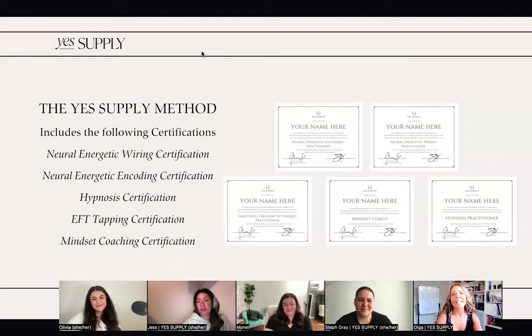Neural energetic encoding. For me, this one is probably the most powerful one. It encompasses all the tools you have to work on their really deep subconscious level. All the beliefs, emotions, behaviors, and conflicts that are actually holding them back, you get to rewire with techniques that are fully backed by science to help them move forward towards their goals. Hypnosis. To be completely honest, when I first did the Yes Supply method, I had no idea what hypnosis actually was. I thought you needed to be some sort of brain surgeon, but it now is one of my favorite tools. It's a very simple, very beautiful tool. All you're doing is helping somebody relax and speaking directly to their subconscious mind in a way that helps them really take action on that deep subconscious level. So you get to do that as well.